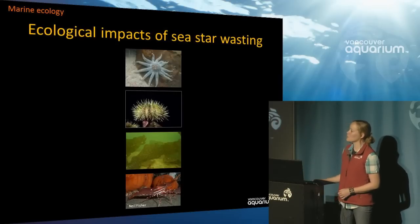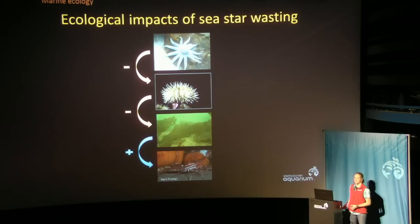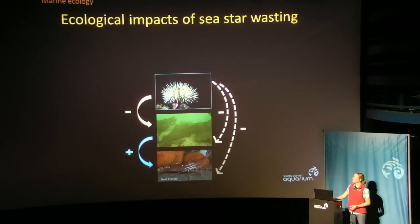So here we have what's sort of the normal or pre-sea star trophic interactions. So we've got the sea star consuming the sea urchin consuming the algae, and the algae providing a positive benefit for the spot prawn by supplying nursery habitat. And the indirect interactions are that the presence of the sea star is good for the agarum because it reduces the amount of herbivory by the sea urchins, and it's also good for the spot prawn because it allows more habitat for nursery grounds. But in the absence of the sea star, we have an abundance of the sea urchin, and now there's even a reduced amount of kelp and a reduced amount of habitat for the spot prawn.